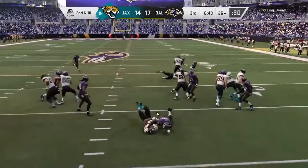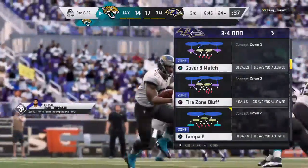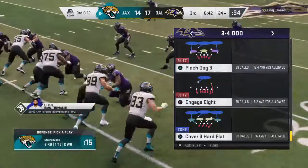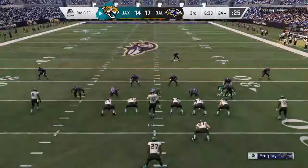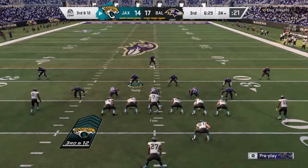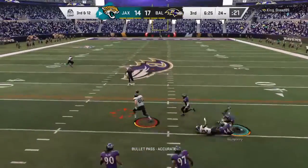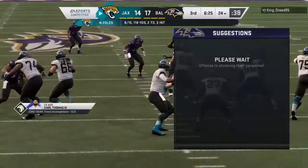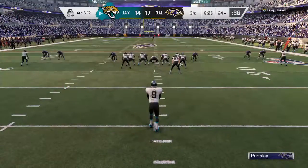Fournette. And he is met quickly in the backfield. Down he goes, folded like a lawn chair. Call it a loss of 2 on the play. And that's going to lead to a 3rd and 12. They'll set up the throw. And that is incomplete. It appears they're going to come up empty on this first drive of the second half, still down by that slim margin.